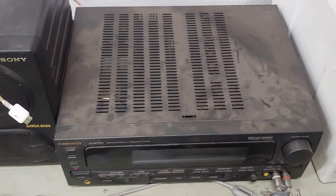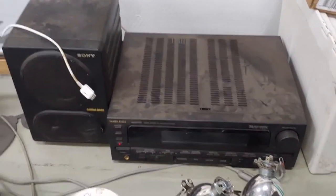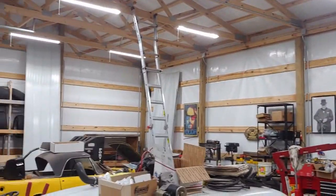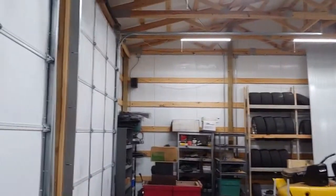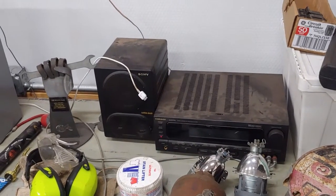Shop stereo. You've got to have a shop stereo if you're going to be spending time out in the shop. I've got one speaker here, then I've got a couple mounted up in the corners of the shop. And whenever I'm out here working, I can turn the tunes up. If you're a music aficionado at all, having music play while you're working makes you more productive.